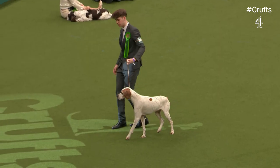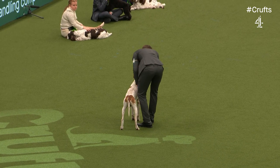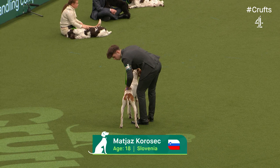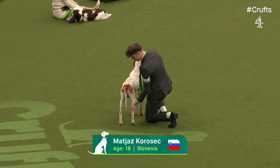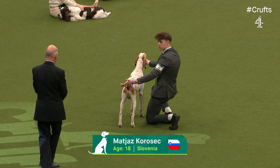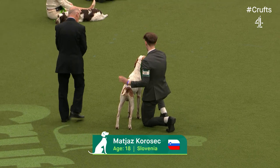We have a representative from Slovenia. Next we have our Slovenian competitor, Matias Karasek. He's showing a pointer and he's 18. So another who's aged a little bit since qualifying. He actually made it into the Crufts International Final back in 2015 as an 11-year-old. He's competed here before when he was just 11 years old. So an old hand now, knows exactly what he's doing.